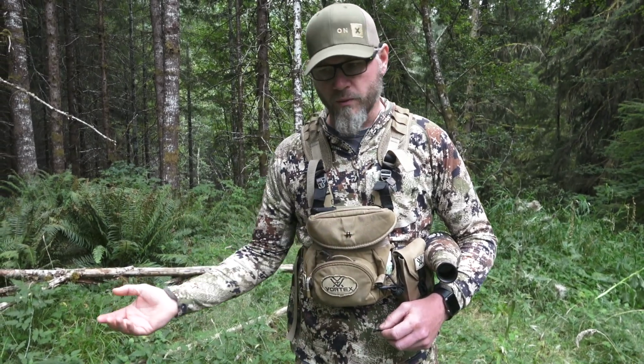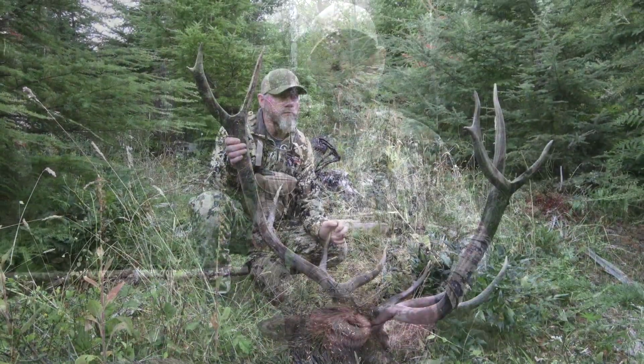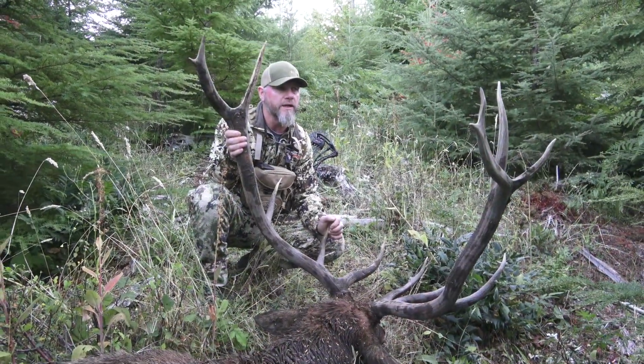So there's a bull working this ridge. So he's on one side or the other more than likely. So that's where we're at. We're just slowly working our way down the first part of it. We'll get to the bottom, come back up. Bugle down in the bottom of the canyon there.